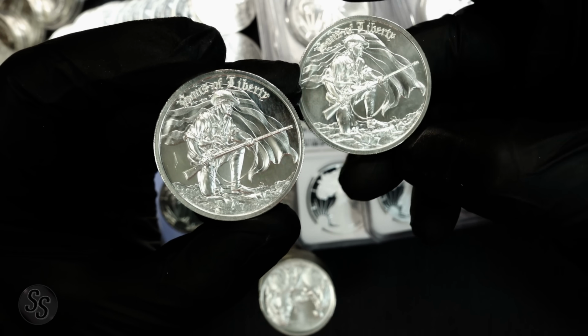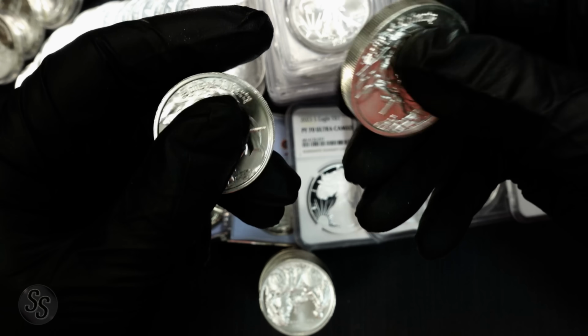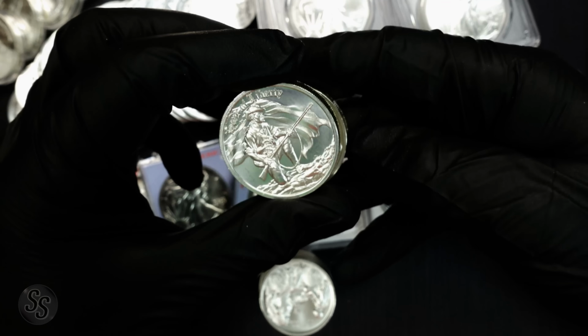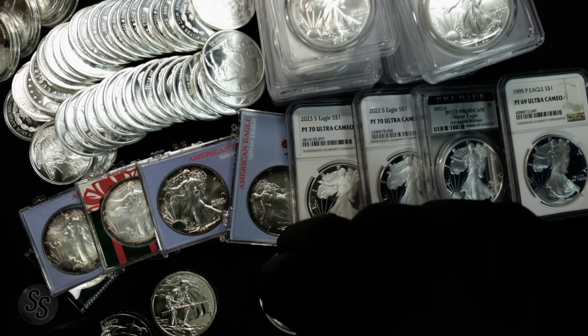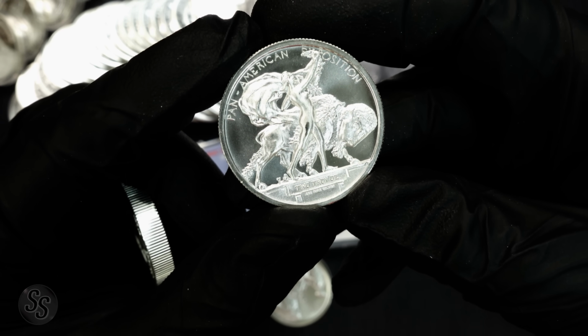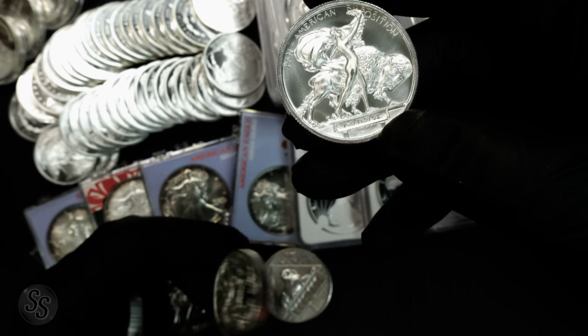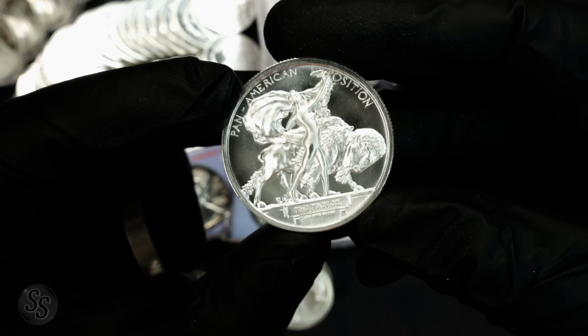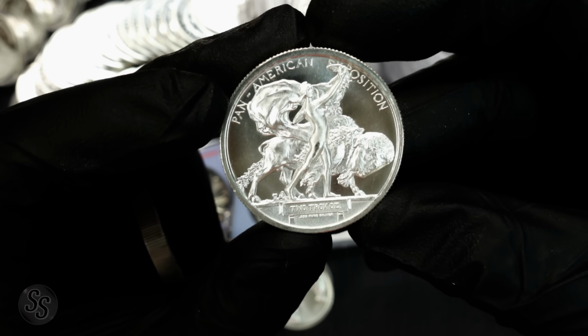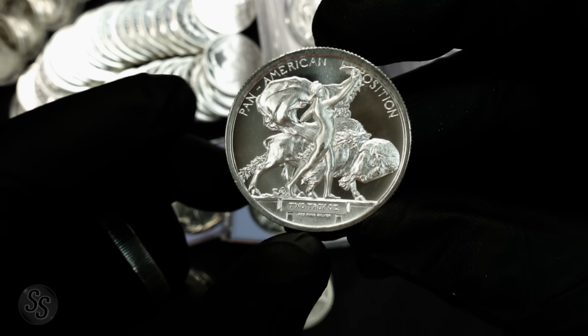So there were actually 2 of these, Defending the Tree of Liberty, Sons of Liberty rounds. I thought those are really cool. So 2 ounces per coin there. Then we got 3 of these, I believe. So this is the Pan American Exposition. Did we get 3 or 2 of those? We got 3 of those. We got 3 of these Pan American Exposition 2 ounce silver coins. So you can see you have the buffalo there and the lady right there holding the flag.